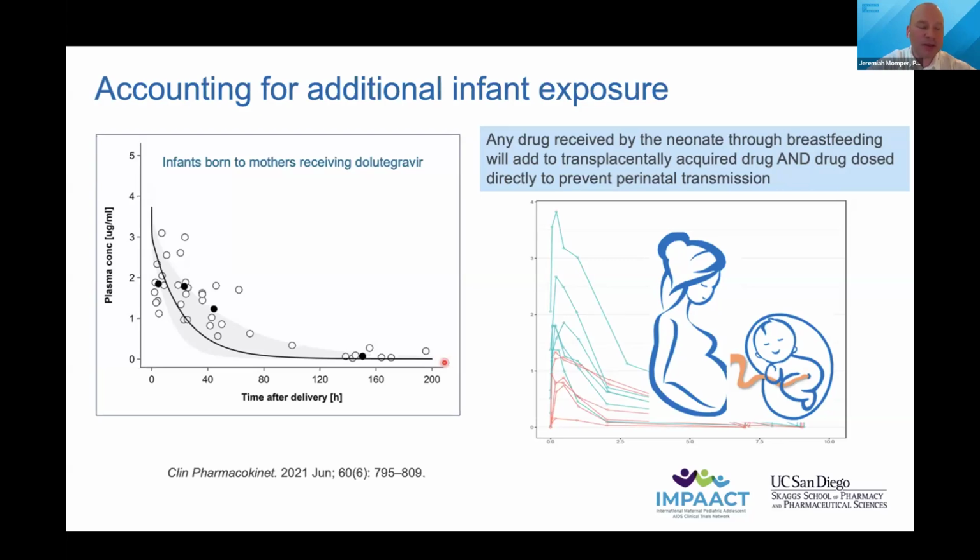It gets even more complex when you think about the first few days of life, because then you have drug that's acquired transplacentally. On the left-hand side here, we're showing infants born to mothers receiving DTG. These are the first few days of life, and you can see that all infants have detectable or measurable dolutegravir concentrations, which can be pretty high, 3 micrograms per mL or higher. So this is really a challenge, because we have transplacentally acquired drug, we have drug that's coming from breast milk, and then, like I said previously, there's a lot of interest in now developing dosing for dolutegravir from birth.